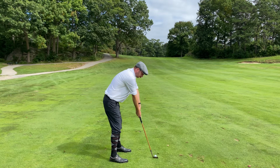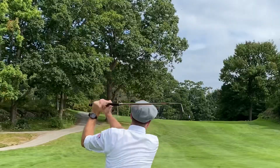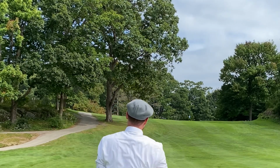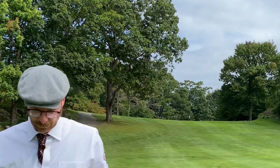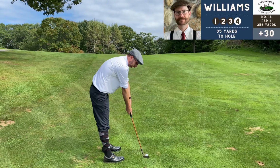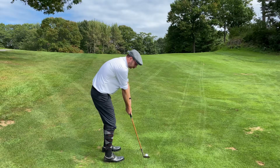So 145 yards out using the mashie once again. Nice contact. Ended up hitting a tree. So nothing's going right on this hole. That would have been a nice shot, I think. It probably wouldn't have got it up on the green, but it would have been close.